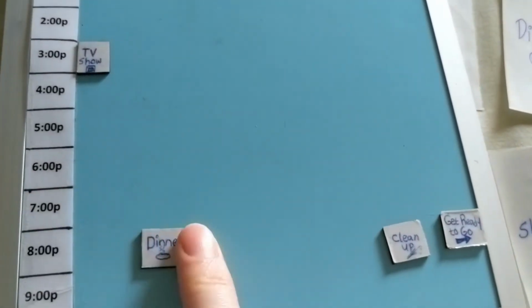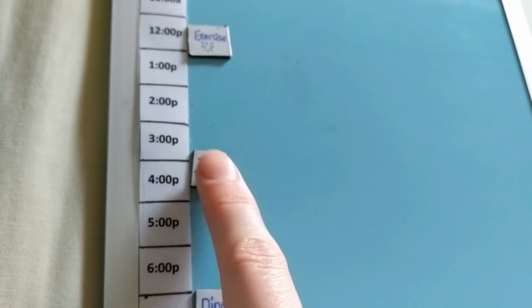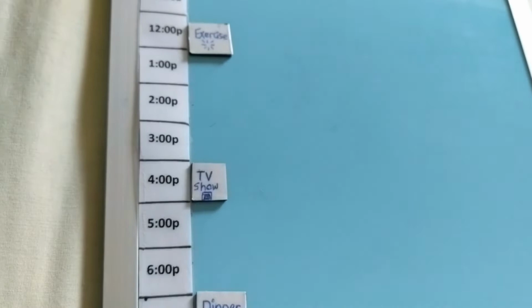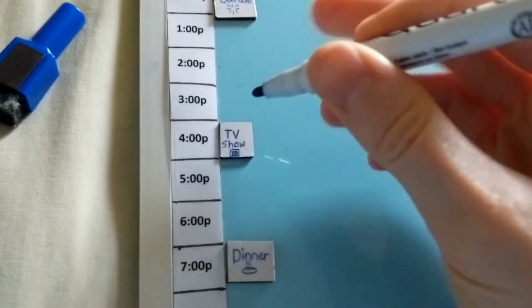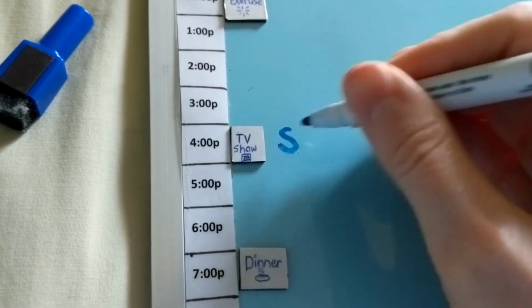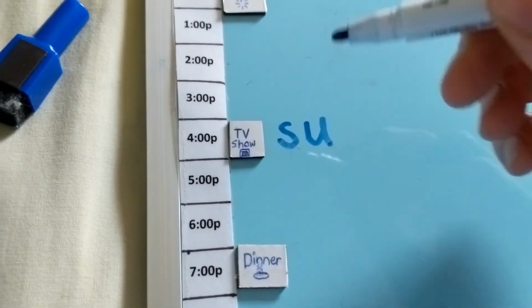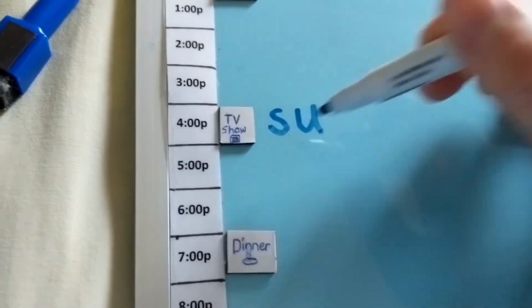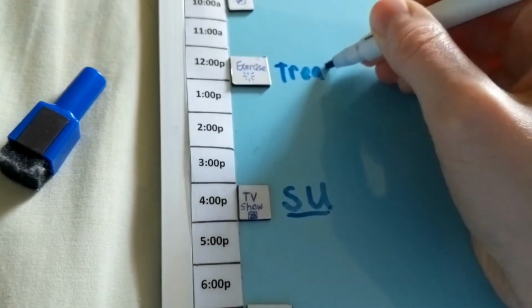I'll eat dinner at 7. This just gives me a visual, and I can actually switch them around. So let's say I didn't get to my TV show at 3, so I move it to 4. And I can also, because it is dry erase, use a marker. I'm not actually left-handed. And let's say I want to watch a specific TV show. Let's say I want to watch Steven Universe. I'll just put initials for Steven Universe because it's too long to write. And it's like, oh, I know, I need to watch a TV show and it's going to be Steven Universe. Or like I need to exercise on the treadmill.